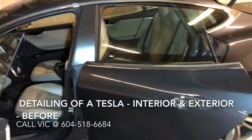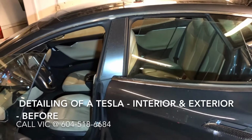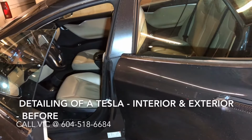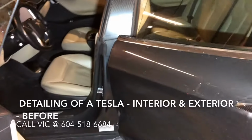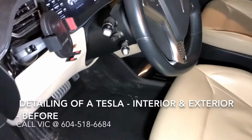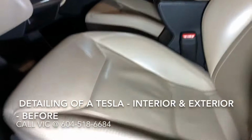The customer basically wants us to do a full interior detail, exterior wash, clay bar, ozone for odor, wax, polish, buff, basically the whole works. So we're going to be starting out. This is the before video, and we'll take videos along as we're doing things.